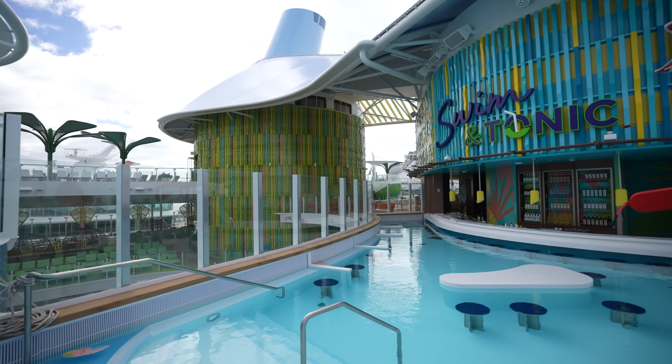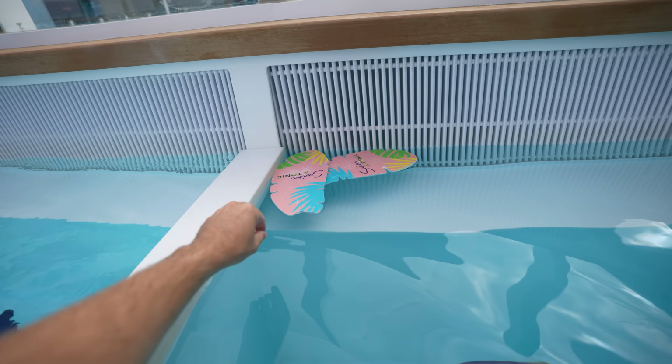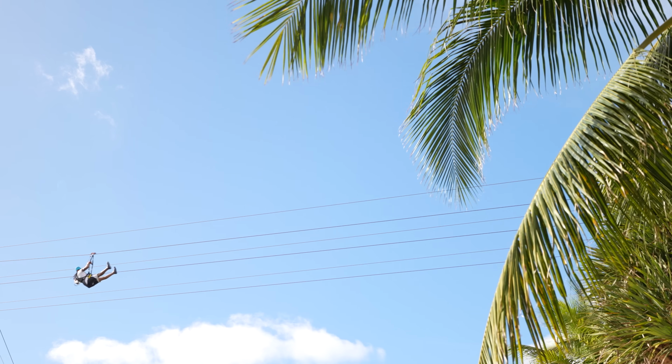One place which is always fun is a swim bar. They have the swim and tonic just here at the entrance to Chill Island. It honestly is going to catch a lot of people off. You're going to walk in here and be like, yes, this is where I want to spend my day. There are plenty of seats, like I'm just currently sitting down, little tables for you to put your drink on and you can just relax. Plus the live music is just around the corner so you can just enjoy and hang out with everybody.